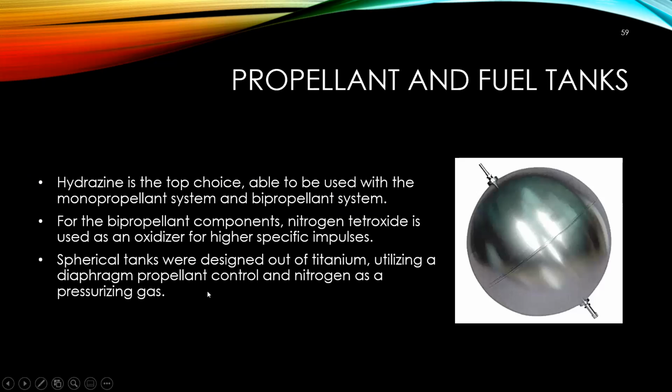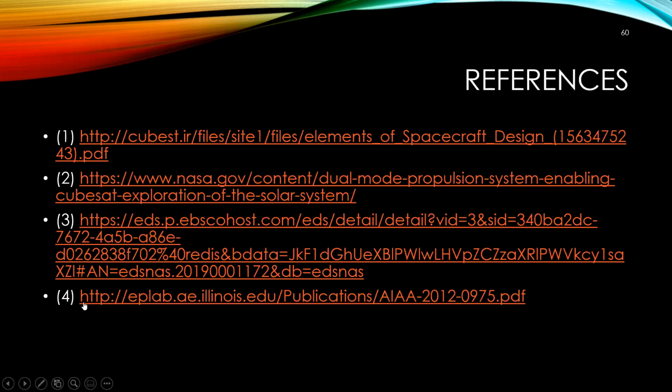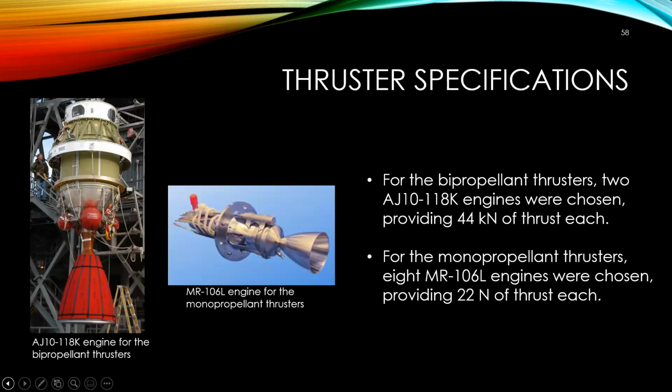For our EEV, we have chosen the following. For our bipropellant thrusters, we have chosen two AJ10 118K engines, providing 44 kilonewtons of thrust each. For our monopropellant thrusters, 8 MR106L engines were chosen, providing 22 newtons of thrust each.